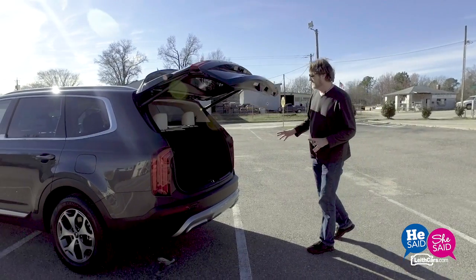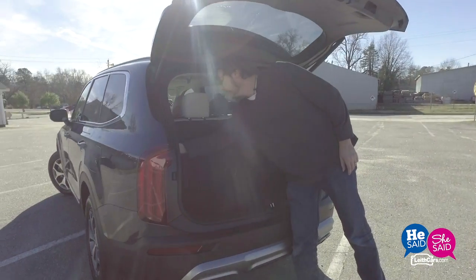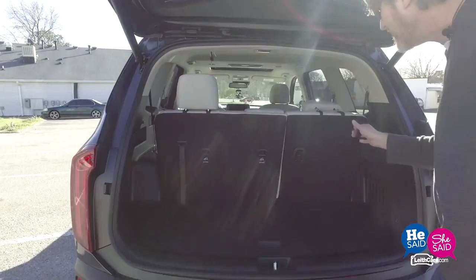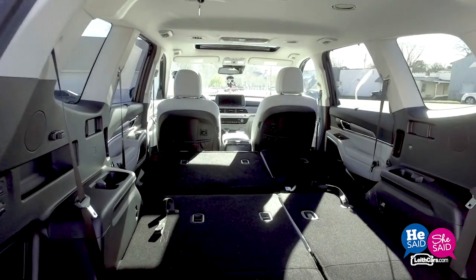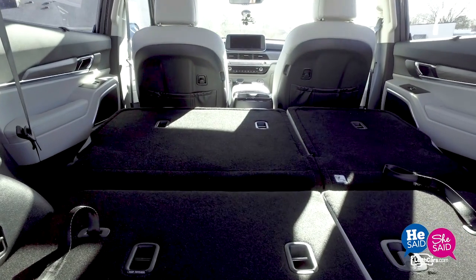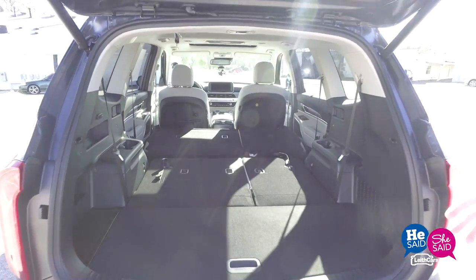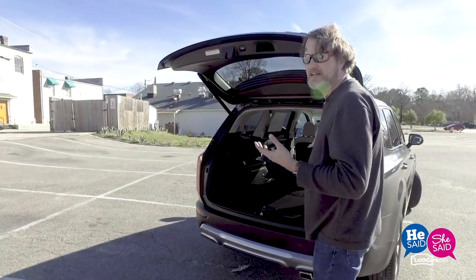3-row SUV with a ton of space. I'll show you how easy it is to put down the second row seats. There's a button right in the rear quarter on the driver's side. Push that, seats go down. Pull this strap, headrest goes down, seat goes after it. And look at all that space. It's like the Grand Canyon in here. You can put a futon in here. You can put a kitchen sink from the hardware store. Whatever's going on in your life, you pretty much can take it in the Telluride.